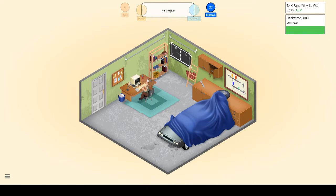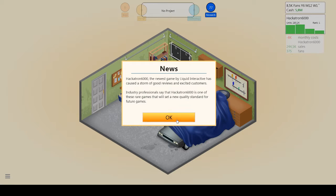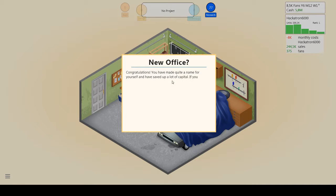Okay. So now we should get the... Do you want to move? And then we'll move, because I need another guy to work on this. And we are a $5 million company working out of a garage. Interesting. I like to think the numbers are just two digits probably off. Maybe one digit, yeah. So maybe by now they'd have made 500,000 with all of these titles. Not even, no. Whatever. It seems Liquid Interactive has made the gaming history of Hackathon 6000. Well done. Oh, we sold more in the second month than in the first. Yes, it's okay, we can move now.